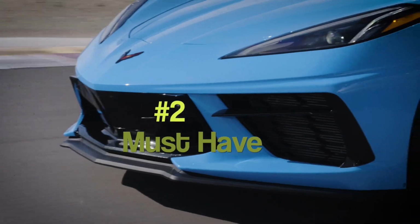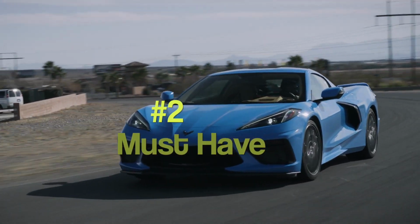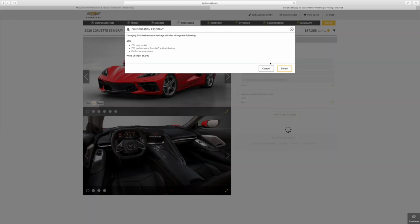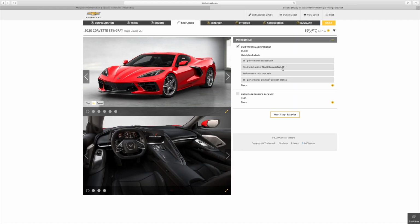On to the number 2 must-have in your C8 Corvette, which is the Z51 package. If you're planning to buy the C8 Corvette and you're planning to track this car, the Z51 Performance Package is a must-have in your C8 Corvette.